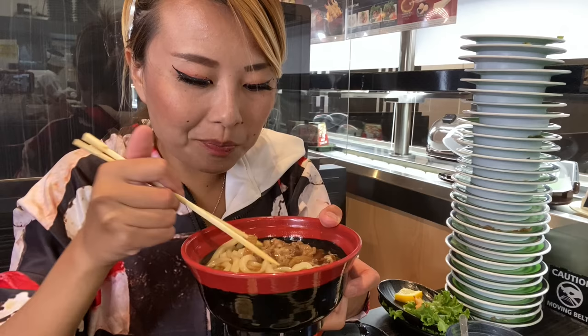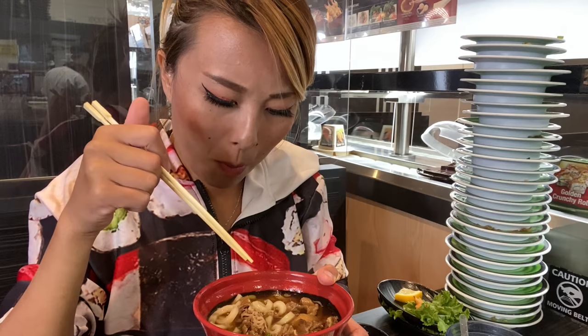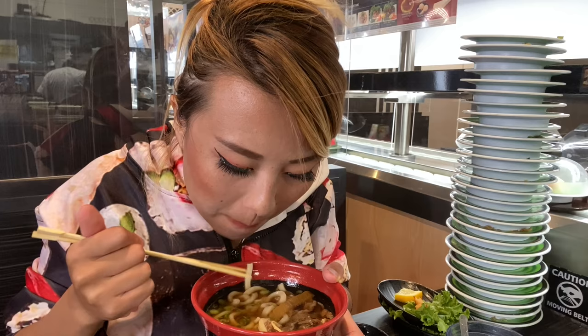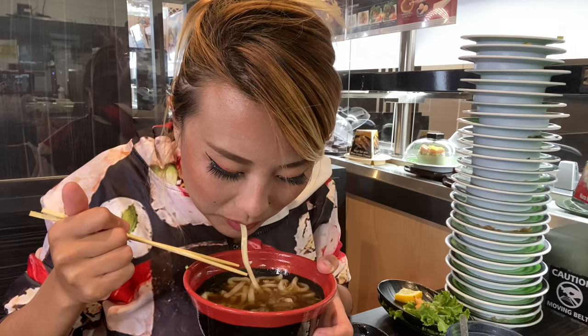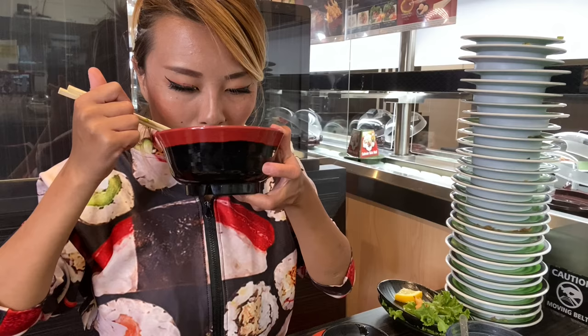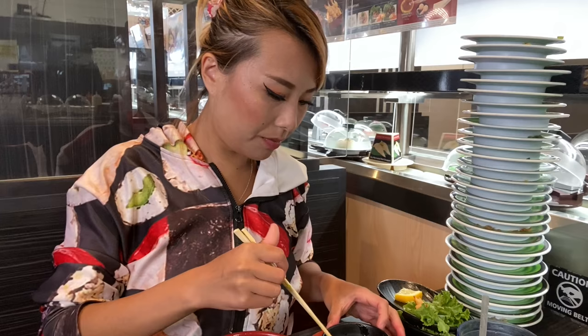Oh, let's try out the beef. The meat quality here is actually really good for a sushi place. Mm. Oh, that is so good. Like the takoyaki balls.